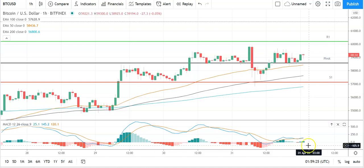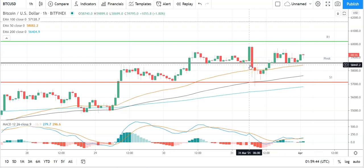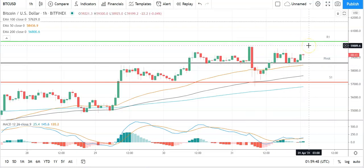Looking at the MACD, we've got a widening of the bullish histograms after this morning's bullish cross, supporting the early morning upside. On the EMAs, the 50 is holding its ground against the 100 and the 200, but nothing conclusive as yet, so keep an eye on that. So key through the early part of the day: avoid the pivot at 58,507 and break through yesterday's high, 59,899, to then bring resistance levels into play. Failure to do that, and support levels will come into play.